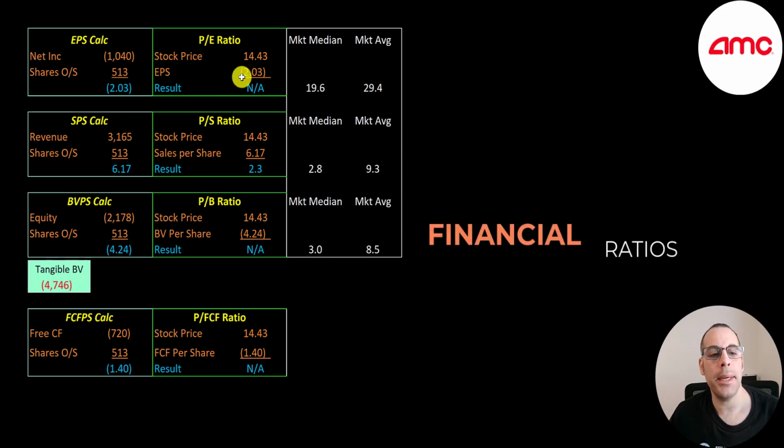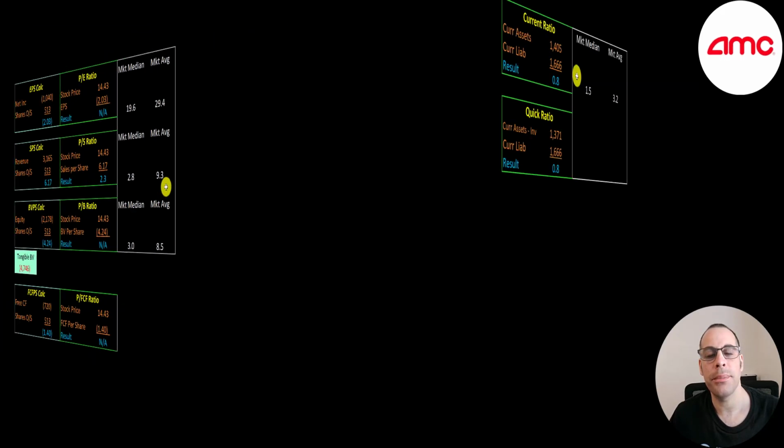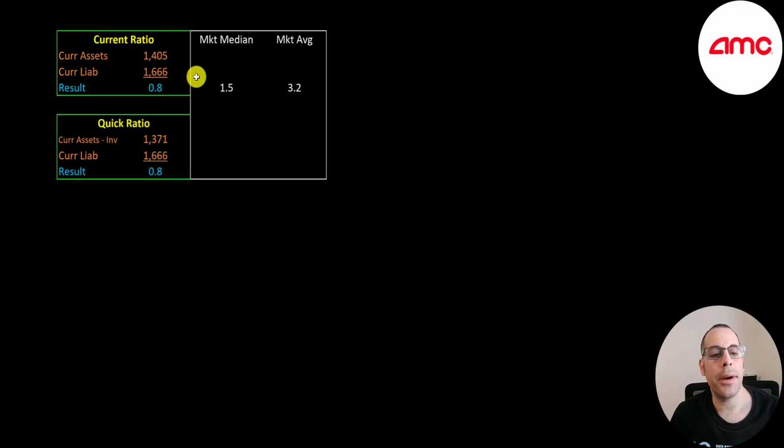We can't look at the PE since they have negative net income. Their price to sales looks pretty good at 2.3. That's stock price over sales per share. That means investors are paying $2.30 for $1 revenue. We can't look at their price to book since they have negative equity, and we cannot look at their price to free cash flow since they have negative free cash flow. They can cover 80% of their current liabilities with their current assets. Same thing with the quick ratio, 0.8.